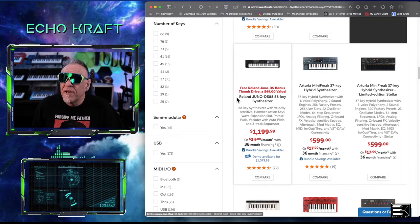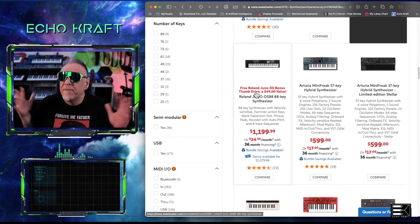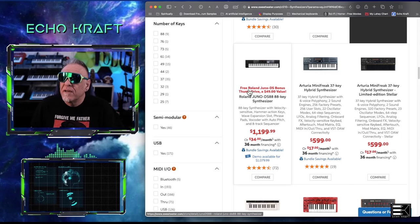We'll skip this one here. This is the Roland. Maybe this stuff is what you're looking for. This is the Roland Juno DS88. Yeah. For $1,199. Okay.